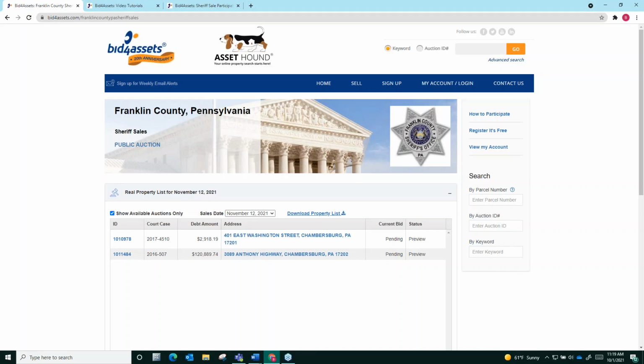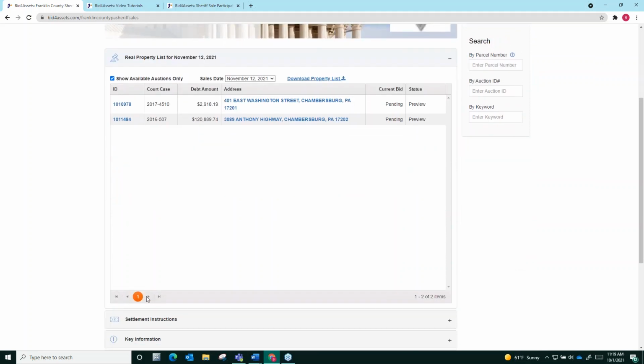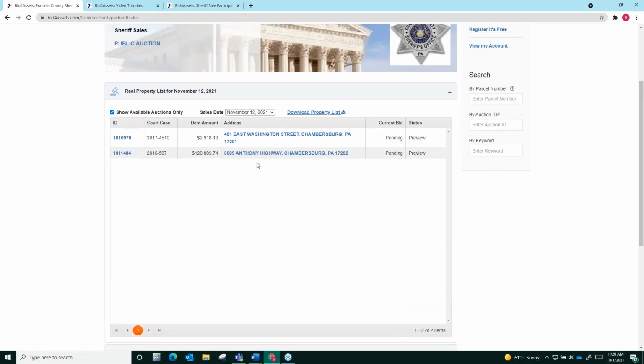Once you've selected the auction date that you want to view, you can use the arrows here at the bottom of the page to navigate from section to section of the auction list. Right now, there's only 2 auctions on display, as Franklin County's next sale date is a little bit down the road. It's scheduled to move forward on November 12th.